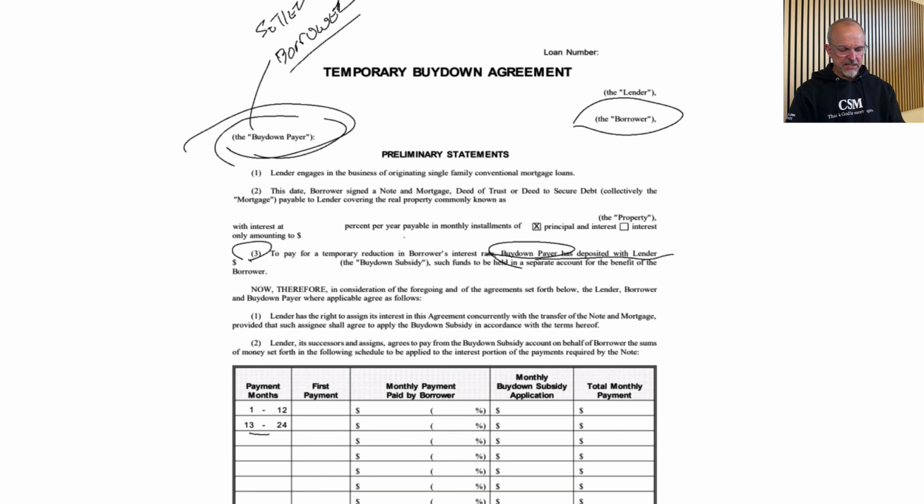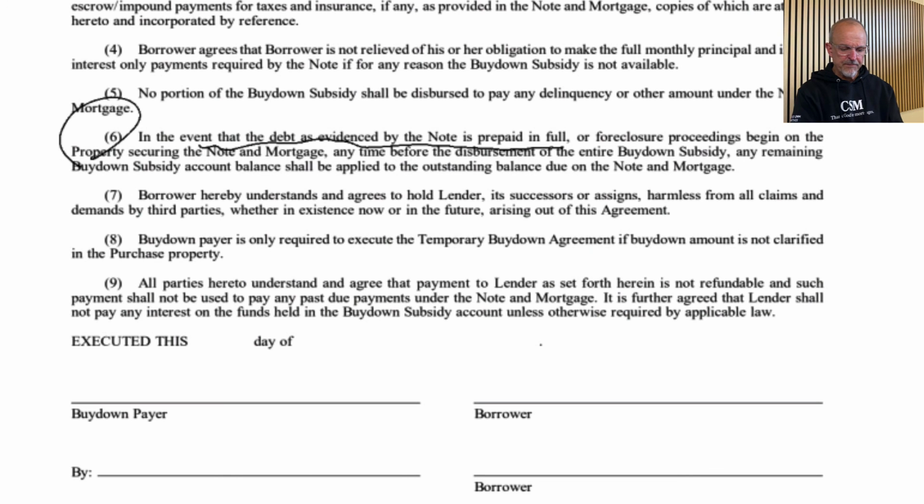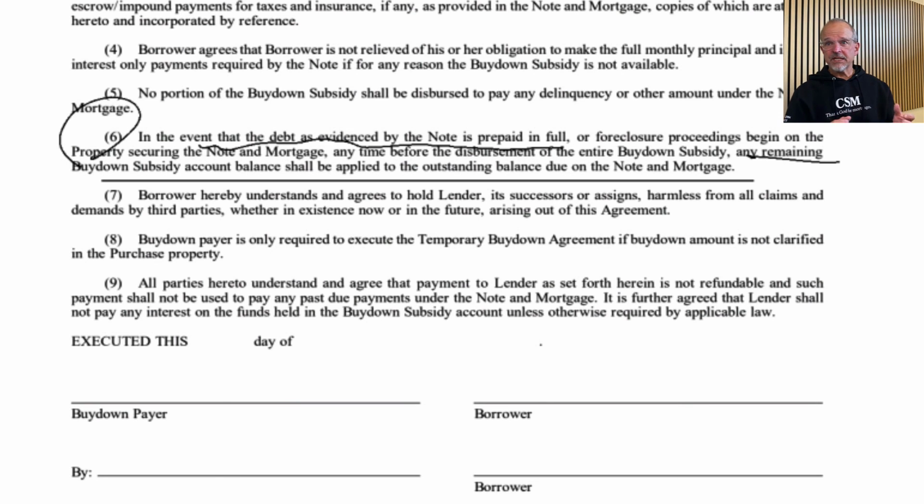But then here's Article 6 again, which says in the event the debt is prepaid in full, any remaining buy-down subsidy shall be applied to the outstanding balance due on the note. So you're getting that money back. They're going to lower the payoff balance of your mortgage by whatever's left in there. That's why it's okay to take that $22,000 and know that you're going to fully benefit from the money that the seller's paid. Even if you pay this loan off early, even if rates come down and you refinance out of this loan, that money, once it's deposited, once this loan closes, it's all yours. You're going to get that full benefit from it.